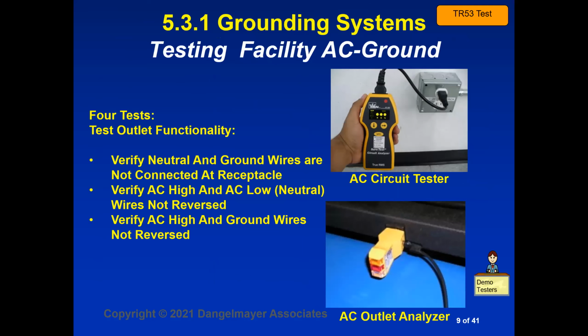In any case, what you see here is 2 testers that are used to make these measurements. One of them has other tests that it will perform, and the one at the bottom is a very simple one that just checks the wiring and actually provides you with a ground connection so that you can access the ground at that socket. So this is what we would do first: make sure the wiring is correct.